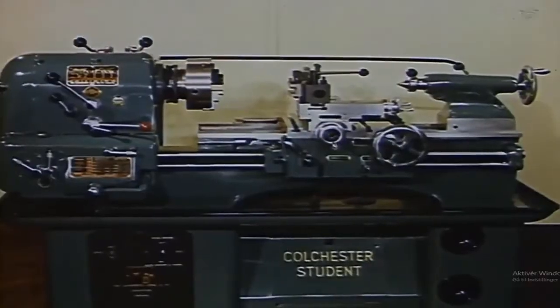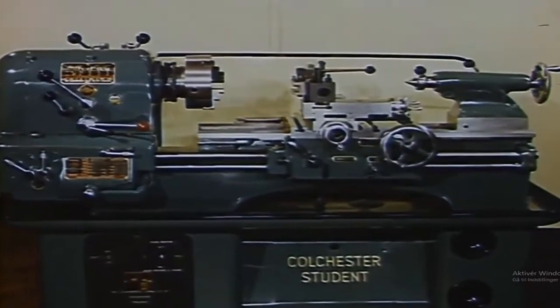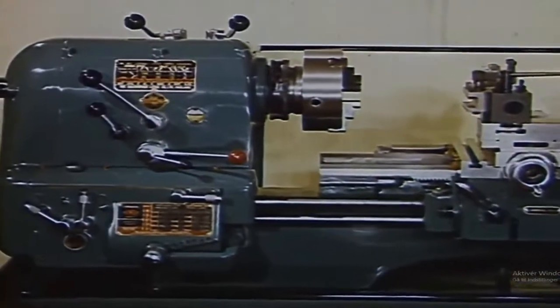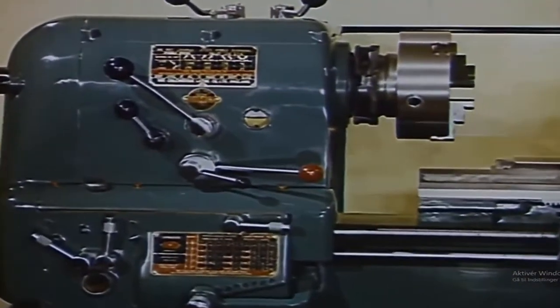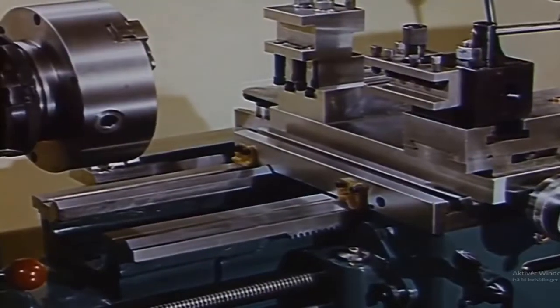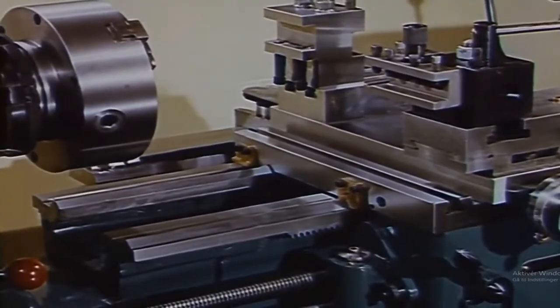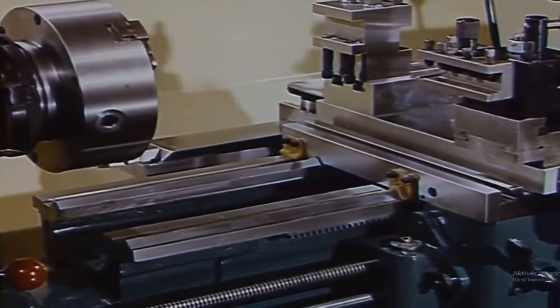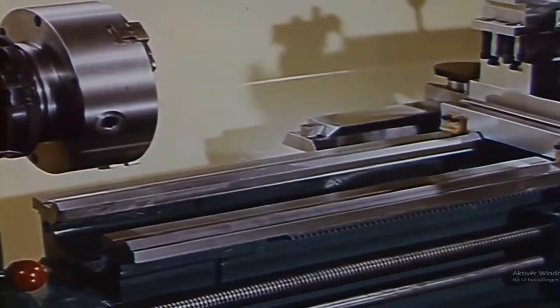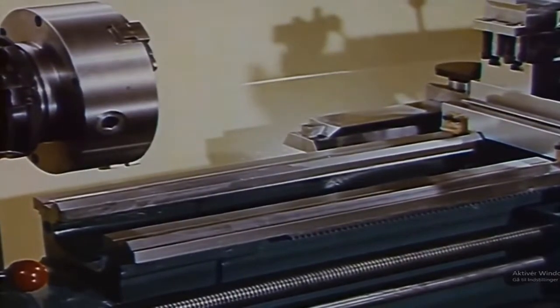There are two main components most likely to interest the engineer. The first is the headstock. The second is the bed. A rigid bed with extremely accurate slideways is essential. Careful design ensures that the bed is rigid, and 100% inspection guarantees the accuracy of the slideways.